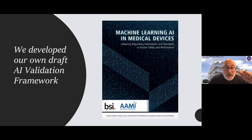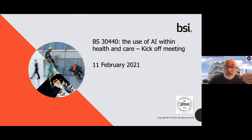This AI medical device working group produced this white paper in 2020, and one of its key recommendations was to develop BSI standards for the use of AI in healthcare. That led in February 2021 to the kickoff meeting of British Standard 30440 on the use of AI within health and care. A decision was taken quite early on to use our GSTT criteria and validation framework as the starting point to develop national standards.